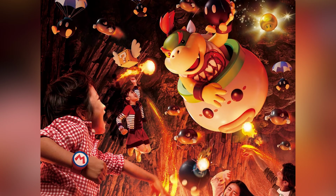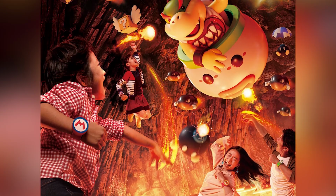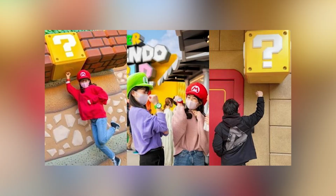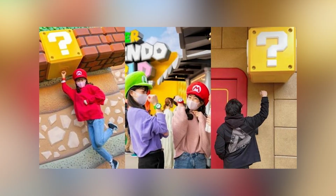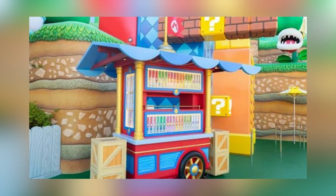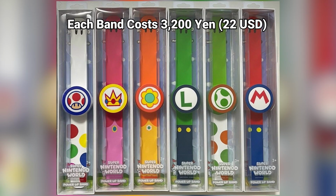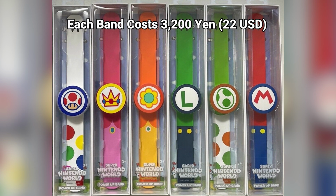Well, this is why. These bands allow you to play many of the exclusive games, and you can become Mario in real life by punching a question block and collecting digital coins. Yes, that's just like in the game. You'll see these bands being sold on a cart right at the Super Nintendo World entrance, so you definitely won't miss them. There are 6 power-up bands to choose from, each representing an awesome character in Super Mario.